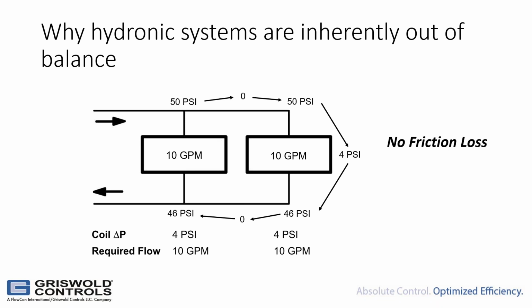Well, we want to talk first the most basic principle, and that is a very simple system with just 2 coils. Obviously, this could be carried out to be 50 coils, 100 coils, but we're going to go very simple with just 2 coils, so 2 zones. These coils are designed to have 10 gallons per minute, and we're not going to have any friction loss because friction loss is actually what is causing this unbalanced system. So we want to look at it in the ideal world where we have no friction loss.